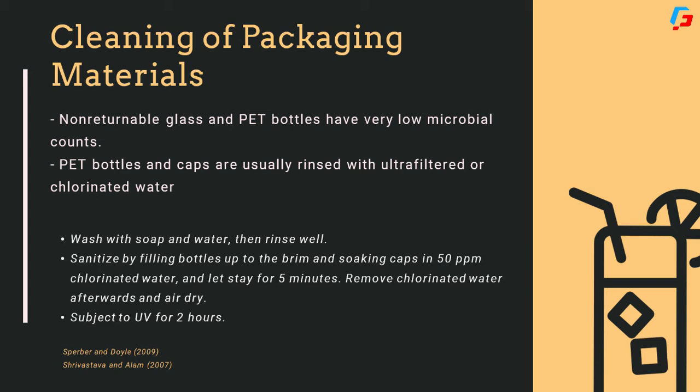In the industry, PET bottles that are sourced from certified bottle suppliers such as Filpet are usually cleaned as well. The bottles and the bottle caps are first washed with soap and water, then rinsed. After washing with soap and water, the bottles are soaked in 50 ppm chlorinated water for 5 minutes. Then after soaking, the chlorinated water should be removed and the bottles and the bottle caps are air dried. Then the bottles are subjected to UV lamp for 2 hours.